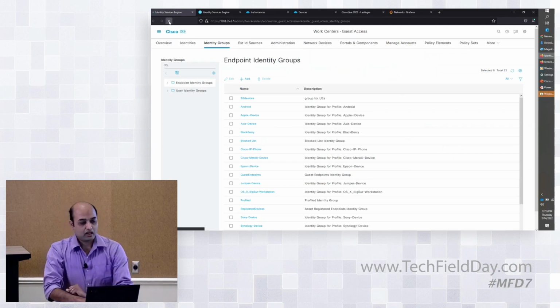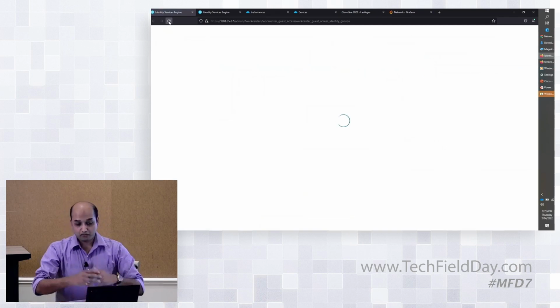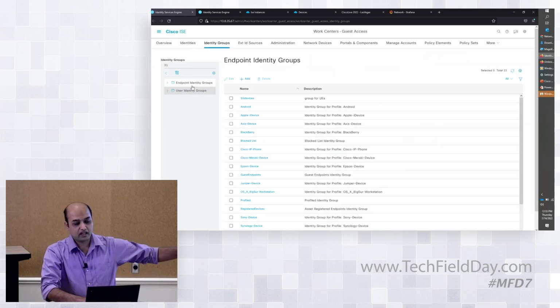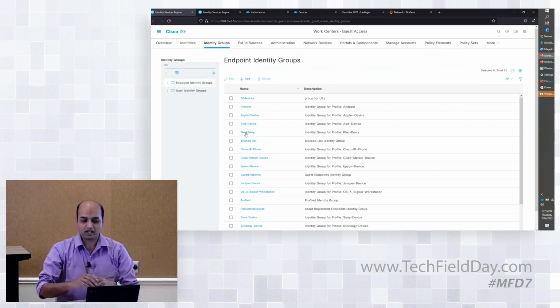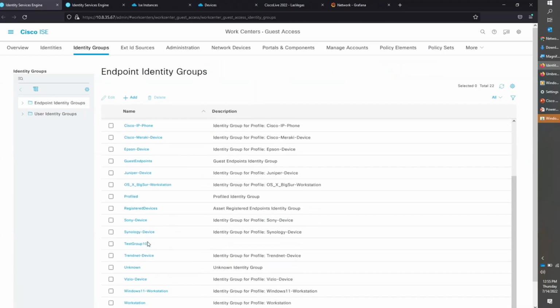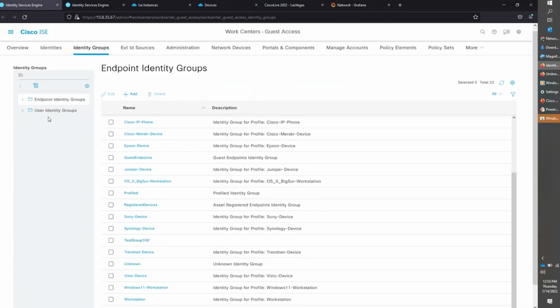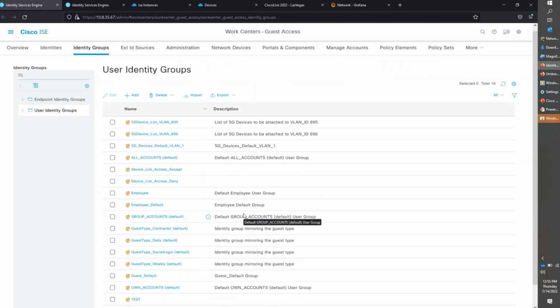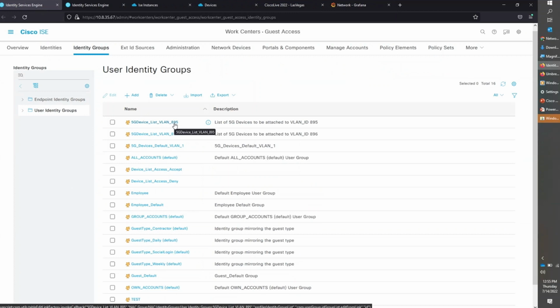So if you see here, this is the Identity Services Engine platform, which you may be familiar with. What we have here is endpoint identity groups defined. So you can have 5G devices, Android, Meraki cameras, workstations and whatnot. So you define the endpoints here. Then you have user identity. These are the policies here. So you can define access on VLAN 895, 896, whether it's an employee profile versus a guest profile, access allowed, access denied, and things like that.